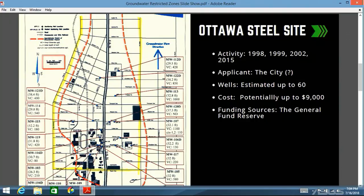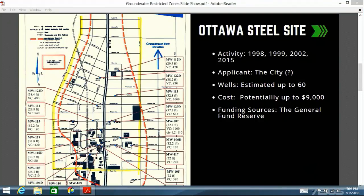per our ordinance, the applicant would be required to provide the service of plugging the wells at no cost to the property owner. So if we choose to act as the applicant, we would then be liable for the cost of plugging the wells. And after compiling a list of state, county, and records we have at the city, which is a dated list and not a very comprehensive list, we have a rough estimate of around 60 wells within this zone that could potentially be what we are liable for, which would be a rough estimate of around $9,000.